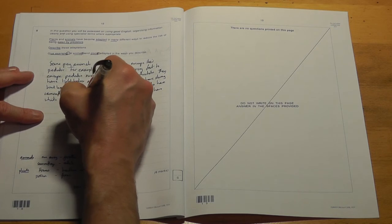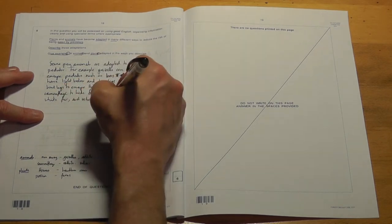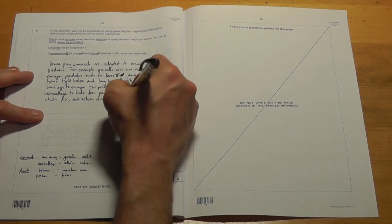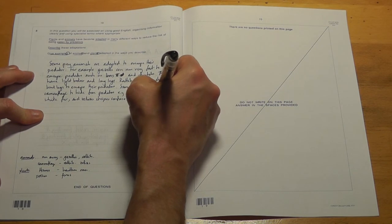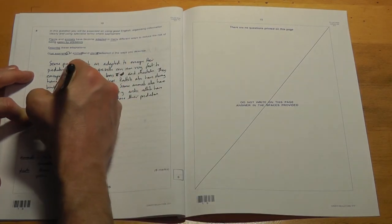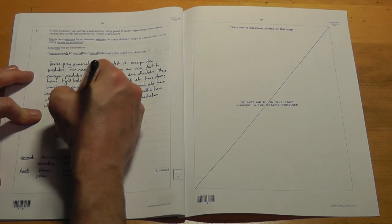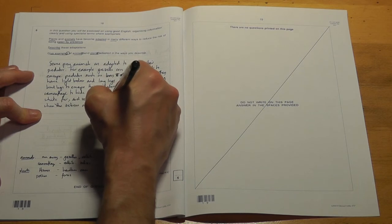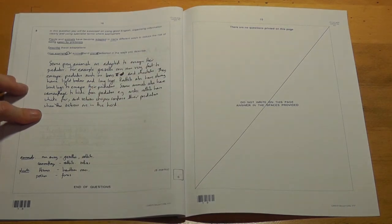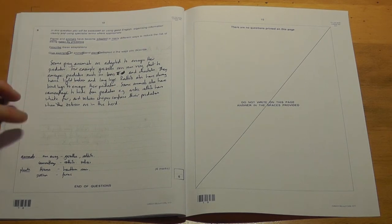And zebras' stripes confuse their predators when zebras are in the herd. They're easy to pick off out of the herd, but once they're in the herd you can't pick them off. Okay, now written about animals there, what about plants?